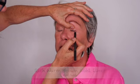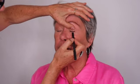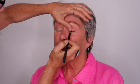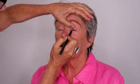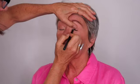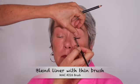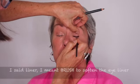Now I'm going to use a rich, warm brown kohl liner, so it blends really well. And that's why I used an eye base, because I don't want this to run, because it's kind of a blendy, soft pencil. And I'm using it right between her lashes. That's the key point here. Between her lashes, and then I'm going to blend it, because she has smaller eyes. We want to pop her eyes, and you need to put it tight to the lashes and then blend it to really bring out her eyes.